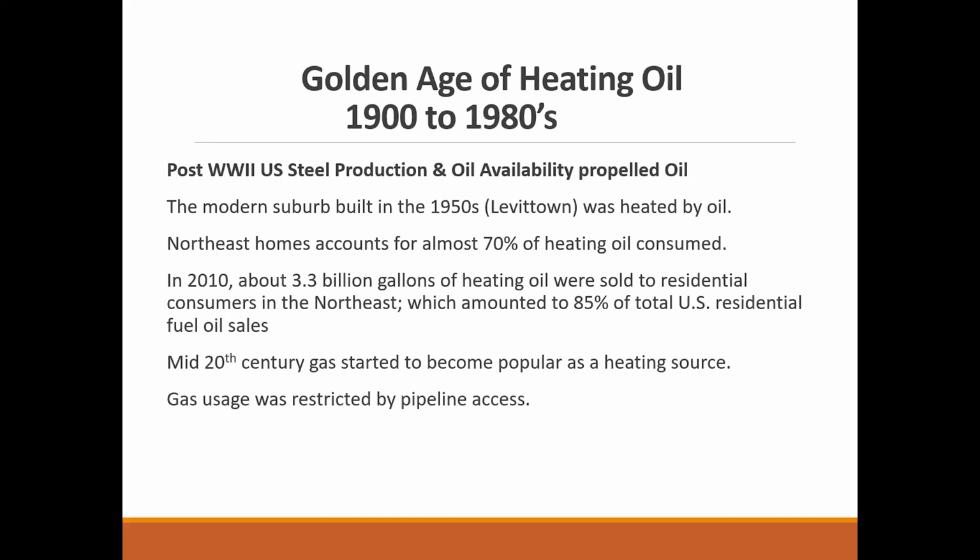And also, a lot of times, gas wasn't available, there's moratoriums. People put neighborhoods and roads in, and if gas wasn't in at the get-go, you couldn't put a gas line. You couldn't open up the road. So some developments were built where you couldn't have a gas line. You had to go with oil. Now, of course, it depends where you are in the country.